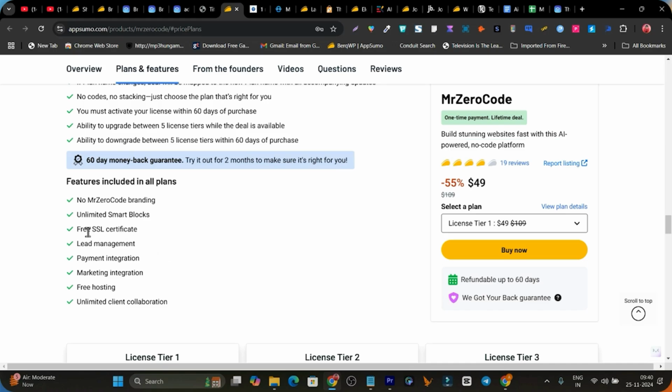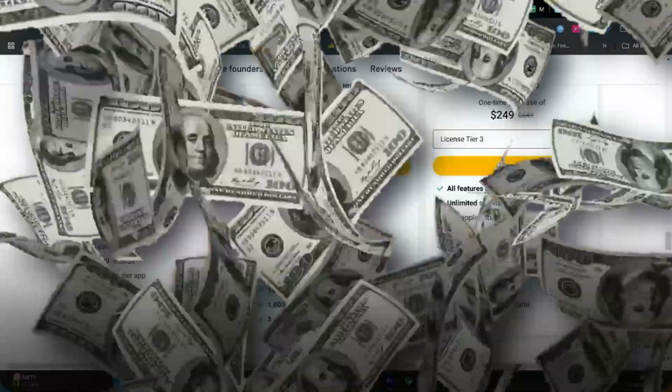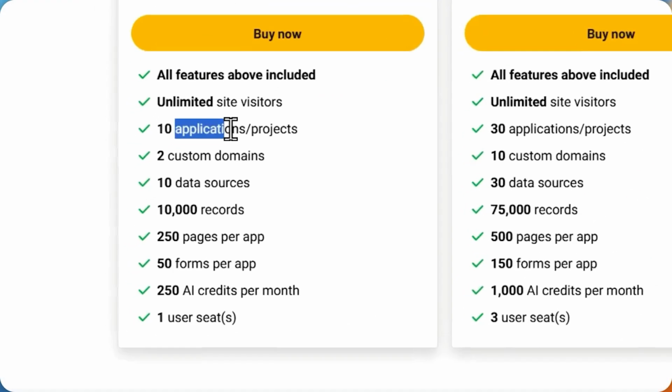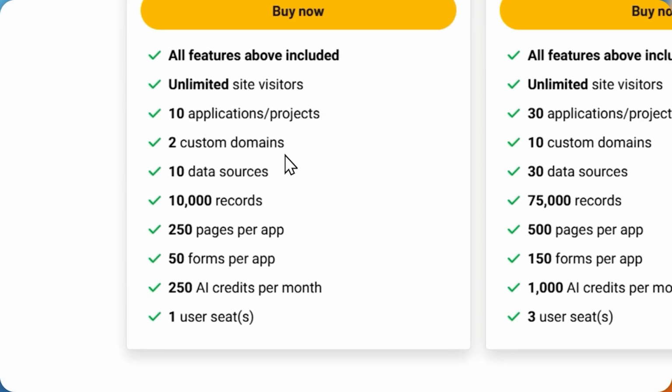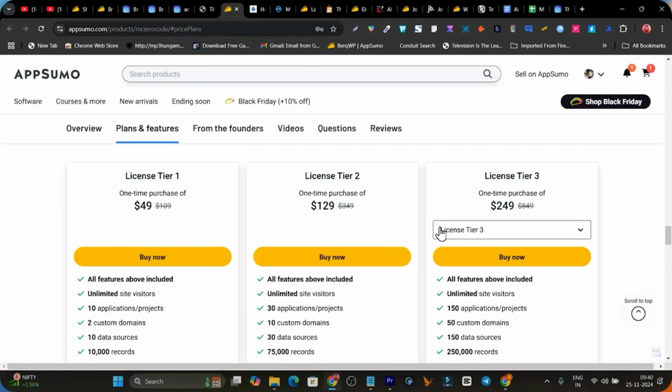Again, it's also offering cloud hosting, free SSL, and payment integrations. Plus you are also getting other things like marketing integration. So in the single tier plan, you are going to get 10 applications or 10 websites you can create, and 2 custom domains. Basically these are the limits. So if you want higher website limits, then you can go for their higher plans.